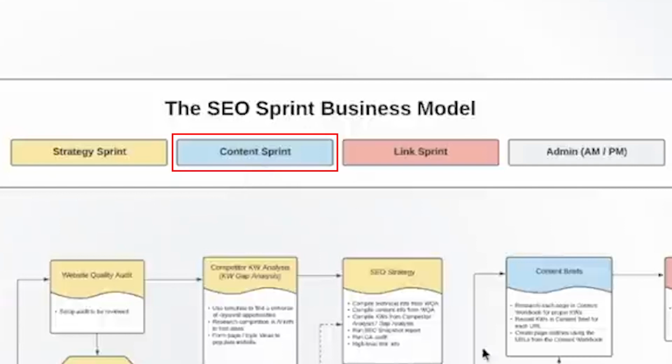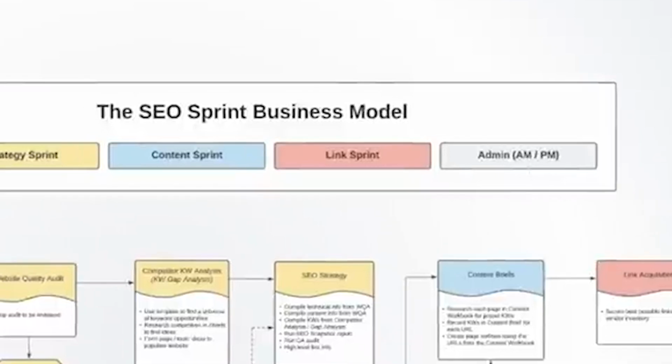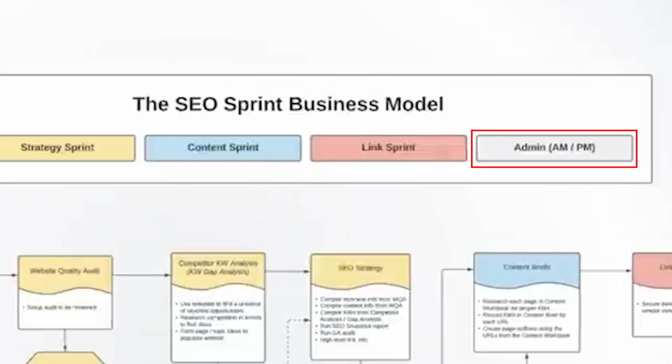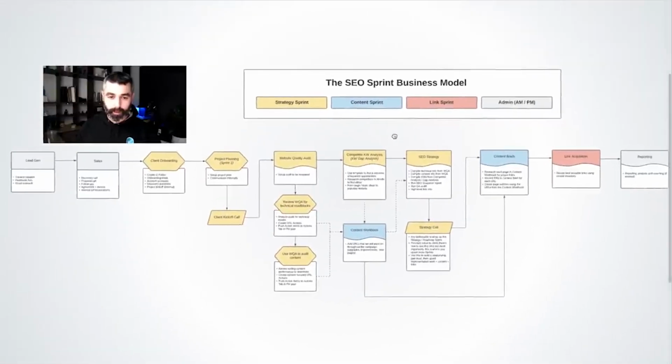Anything here in blue is going to be part of the content sprint, that's sprint number 2. Anything in red is going to be the link sprint. And then finally, anything in gray here is going to relate to any sort of admin or AM and PM work, which I'll explain as we get into it. So this process diagram does map out the entire client lifecycle. This would be if they went through all 3 sprints at a time.